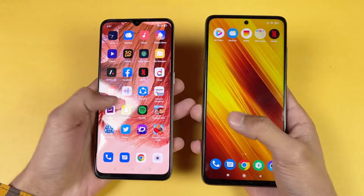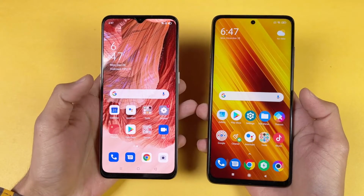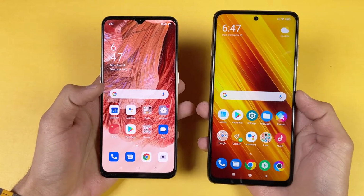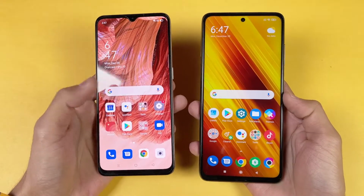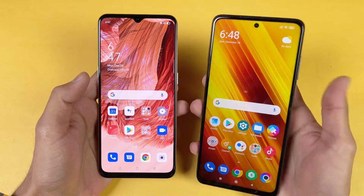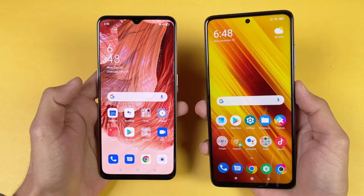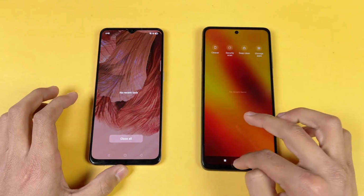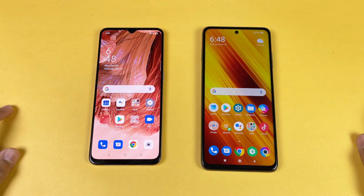And guys, you can see that both phones give you a very different display. We have a Full HD AMOLED display on the Oppo F15 as compared to a Full HD IPS LCD display, but we have a 120Hz refresh rate display on the Poco X3 NFC as compared to 60Hz on the Oppo F15. Also we have a punch hole on the Poco X3 NFC as compared to a water drop notch, which looks outdated as compared to the punch hole. And guys, everything is closed in the background, and you can see no app is running in the background. Also we have the same Wi-Fi network on both phones.